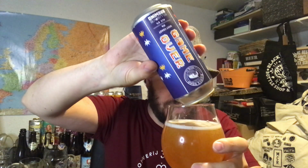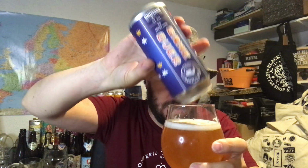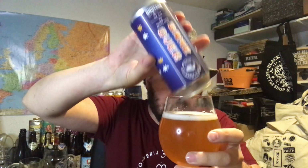As I say, I've had this on tap a couple of times now, and it was my beer of the tap takeover a couple of weeks ago. I was very lucky to have first dibs on the prizes because I got the first answer right on a little quiz thing at the end of the tasting. And this is what I went for, my beer of the night.